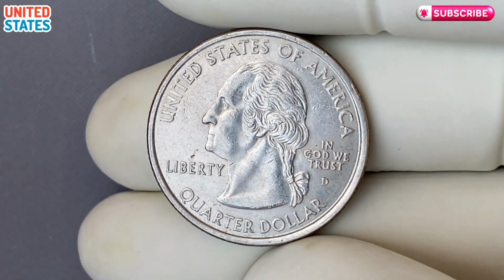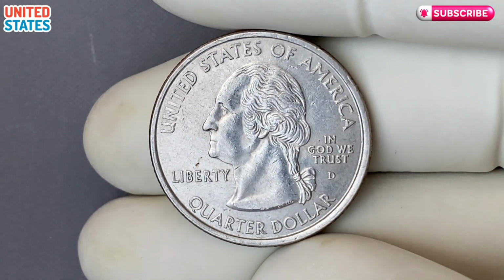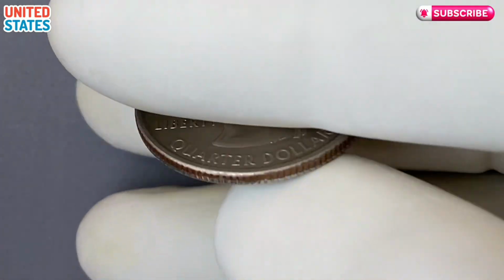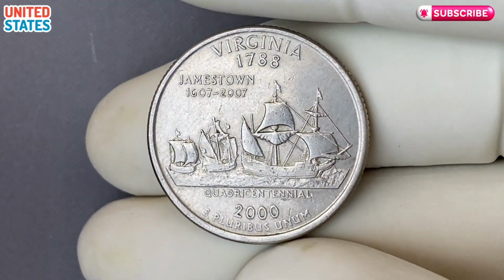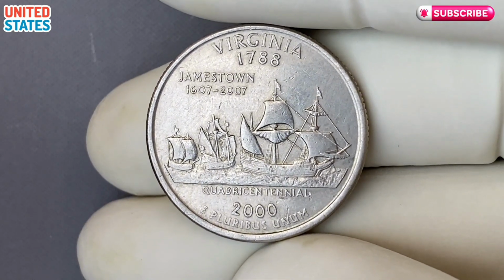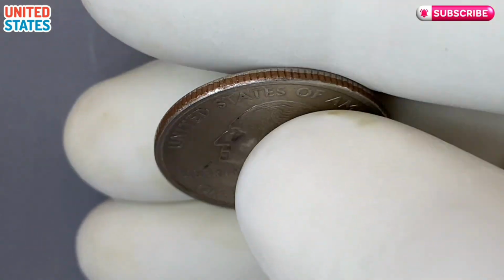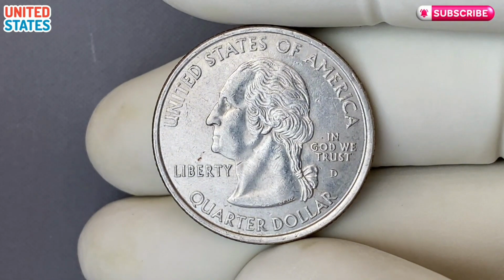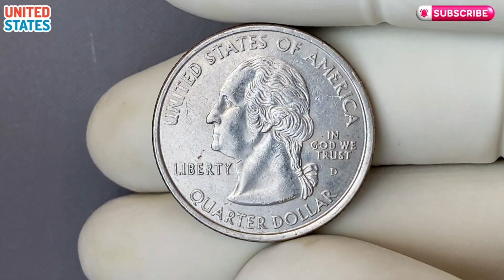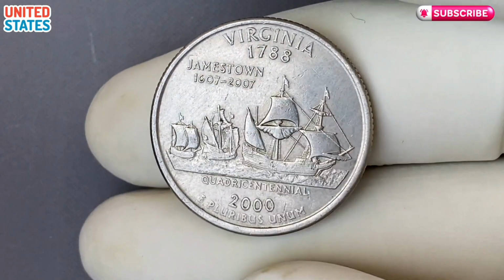Once you've identified a potential doubled die error coin, the next step is to have it professionally graded by a numismatic grading service. This will help confirm whether the coin is indeed an error and also give you an accurate assessment of its condition. The condition of the coin plays a huge role in determining its value. Coins that are in pristine, uncirculated condition can fetch much higher prices than those that show signs of wear and tear. A professional grade will also help authenticate the error and ensure that you're getting top dollar for your coin.